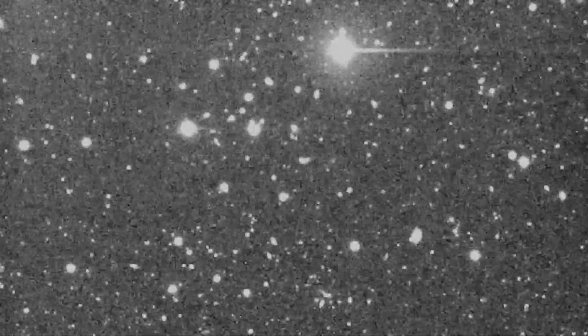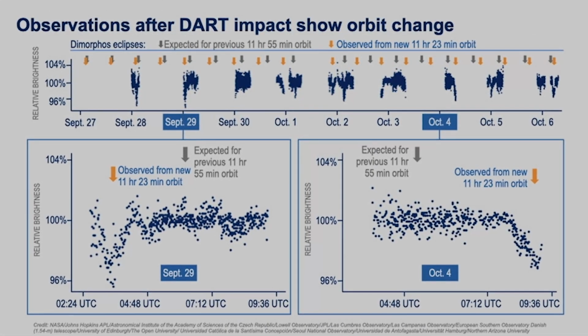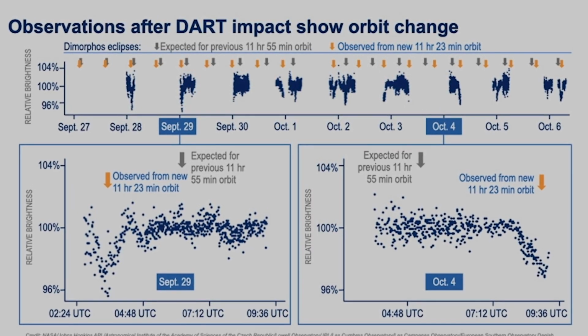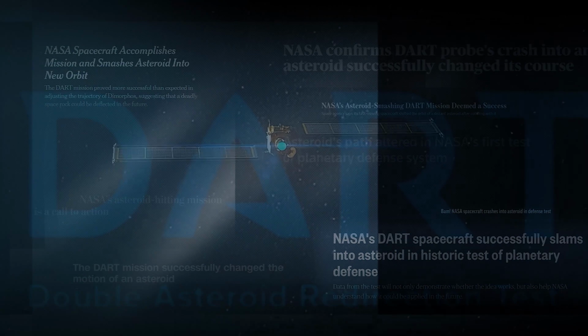Astronomers have been using telescopes on Earth to measure how much that time has changed. These telescopes have been observing this system nightly, and that's what you see going across here on this graph on the top. Just this nightly telescopic data, night after night after night. And it resulted in moving an asteroid and actually changing its orbit by a few millimeters per second.